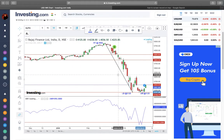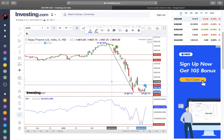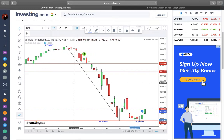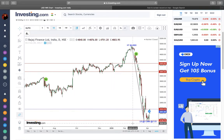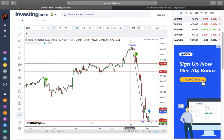However, what we can clearly identify is that 2150 is definitely a support for Bajaj Finance. And so any long attempt on Bajaj Finance, I'll just close this volume chart, warrants necessarily a stop loss somewhere around here. I'll just mark this in a different color. Let's just take green. Let's say 2030, and the upside targets are potentially huge. The first target that's possible is right here.